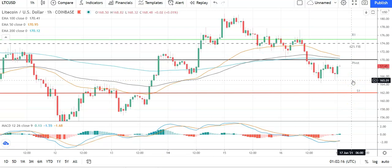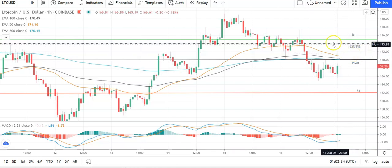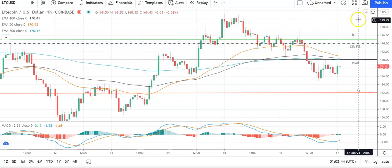Across to Litecoin against US dollar, also bullish start. Going to see Litecoin move through the pivot at 170 to take a run at the 62% fib at 174 and the first major resistance level at 175. Going to see plenty of support from the broader market, however, for Litecoin to break back through to 170s. So barring an extended rally, I would expect that first major resistance level to cap any upside. In the event of an extended rally, could see Litecoin target 185s before any pullback. Second major resistance level sits at 182.